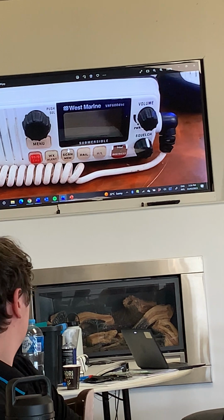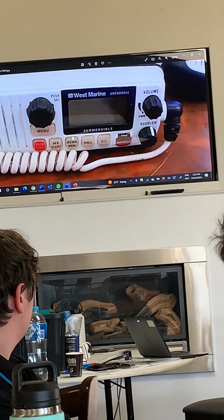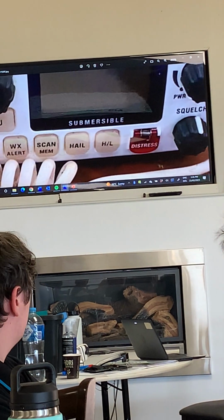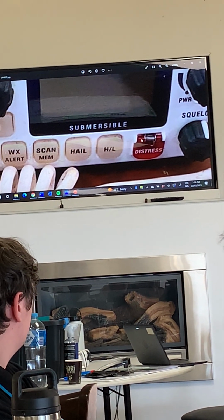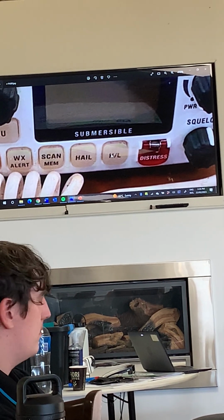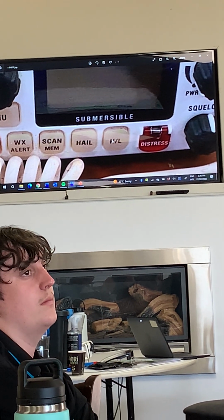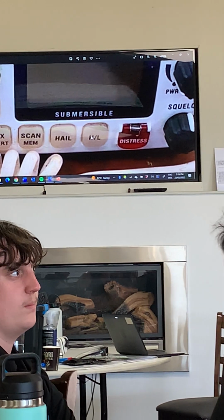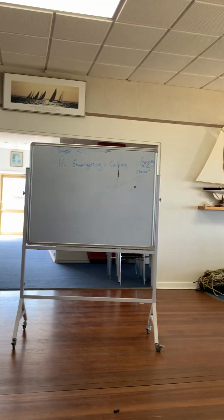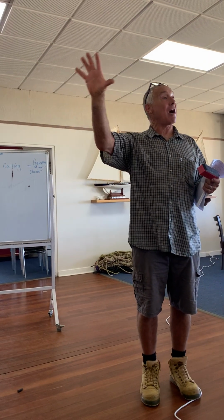The next one, high-low, HL. If we go across a couple more buttons, HL, high and low. High power, low power. High power transmits at 25 watts. Low power transmits at 1 watt. It makes no difference to the reception of the radio, only to how much it projects. It's a whisper or a shout.